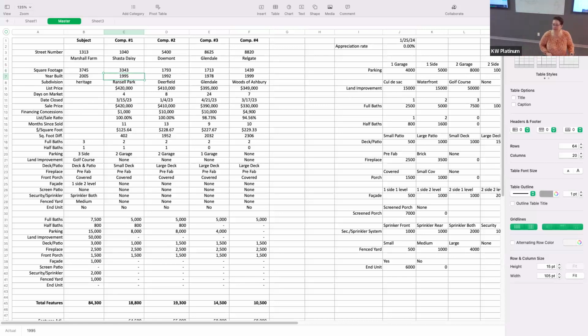Okay, next is year built, 2014, and this is Heritage. List price was 668,900. Days on market, 30. Date closed was 10/26/23. Sale price 665. Any concessions? No.